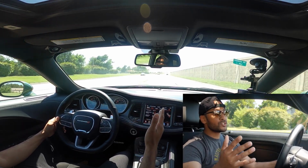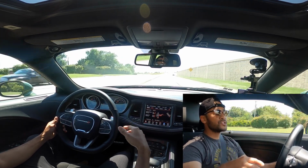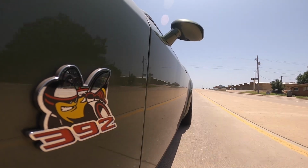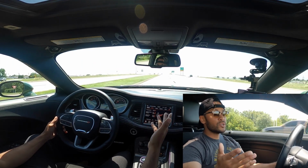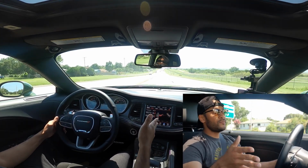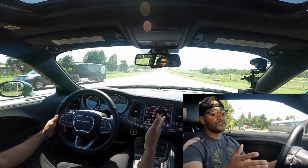I really do wish that the Scat Pack had some more defining features outside of the Rumblebee on the side and the RT badge on the front. Actually, if you ask me, I kind of wish that it was an SRT badge instead of the RT badge. And this car gets confused for the Hellcat for good reason. They put all of the Hellcat features onto the Scat Pack.